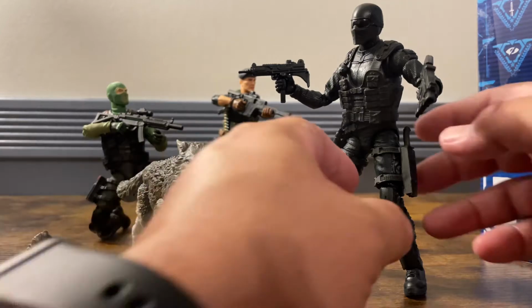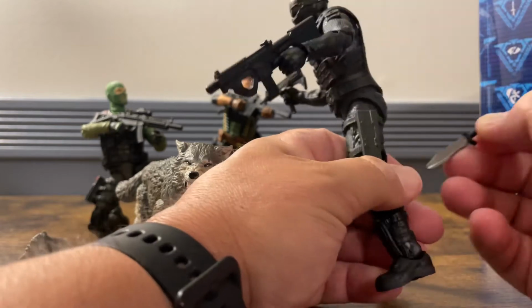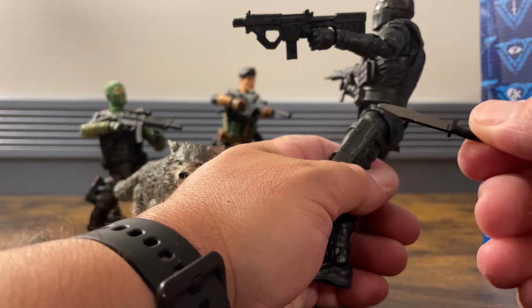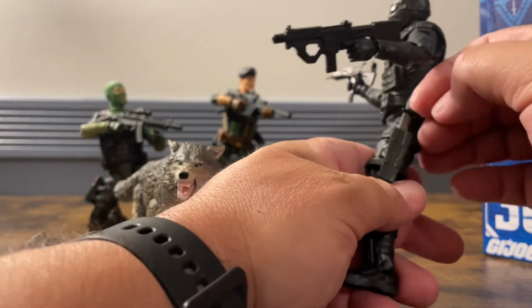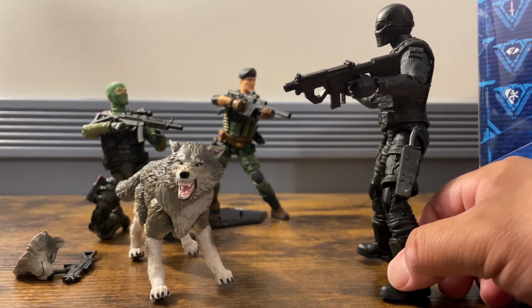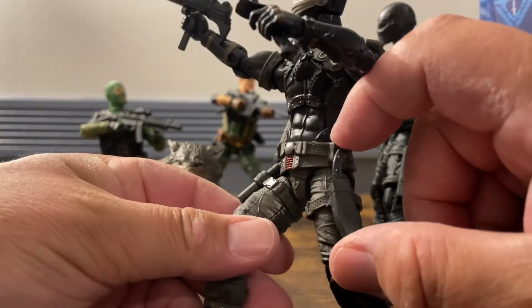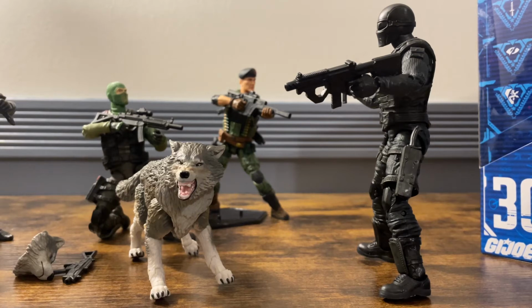Kind of the comparisons. Oh, here, let's take a look at the knife here. This knife is bigger. Clearly, this is more of a survivalist knife, or a Crocodile Dundee knife. But they did make sure that it is made so it is going to go in all the way, unlike the other version of Snake Eyes. Not this one, because his knife goes all the way in the sheath. But the other Snake Eyes, the one that you can get at stores, it doesn't go, and that was actually one of the changes they made with the repaint.